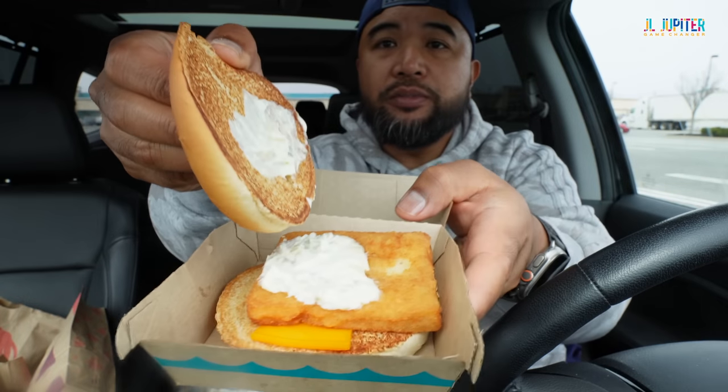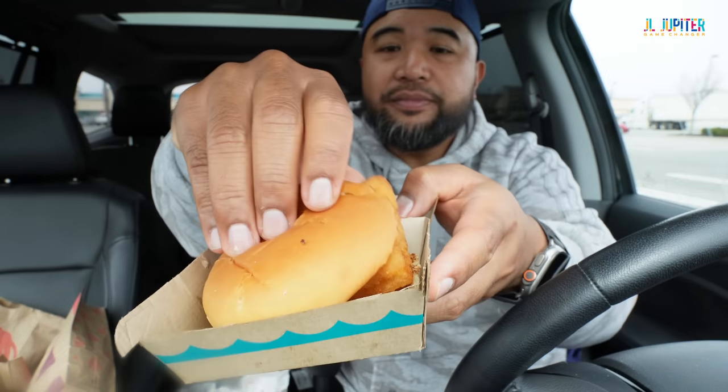I didn't want to do McDonald's because there's nothing special about it, but I'll do it anyways for y'all in case y'all never had it, but I've had this plenty of times. I'm pretty sure you guys have. I might as well show it to y'all. Good old dependable Filet-O-Fish. It's going to be a smaller patty. See? Some tartar sauce. That's it.